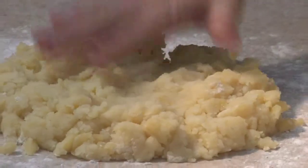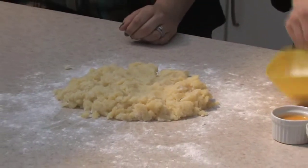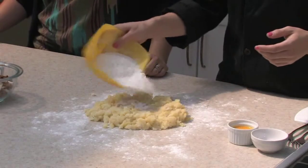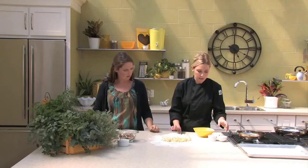That's the stage that we're at now. So they're cooled now. Okay, so we have them on a lightly floured surface. We're going to add some flour into here, and we're just going to make a dough. So we have 1.5 cups of flour. Now, I usually just do a little bit at a time, not the whole amount, because sometimes you need a little less, sometimes you need a little more. Right. It really depends on the consistency of your potatoes.